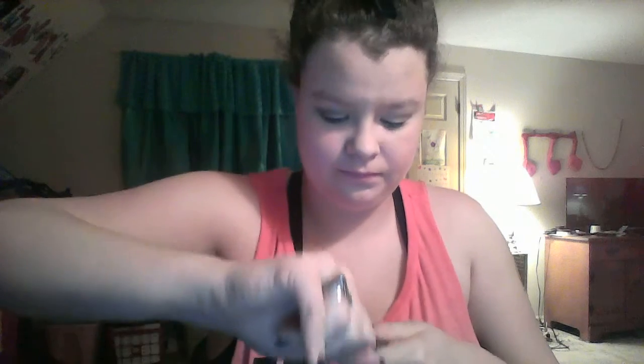Then you're just going to remove any sparkles that came from underneath your eyes. So there you are. Now, sometimes I like to do a wing, which I'm going to do today, but I do it a different way than what most people do. I take the Maybelline Master Graphic by Eye Studio liner. I'm just going to open it up.